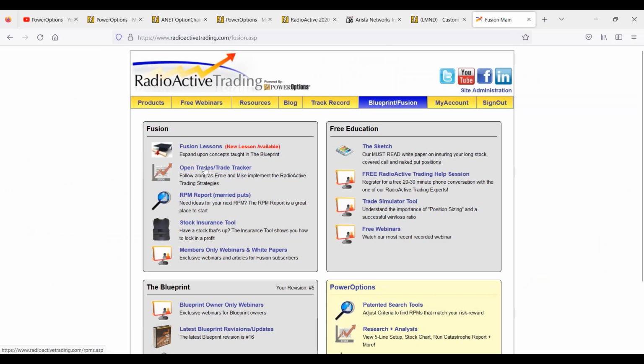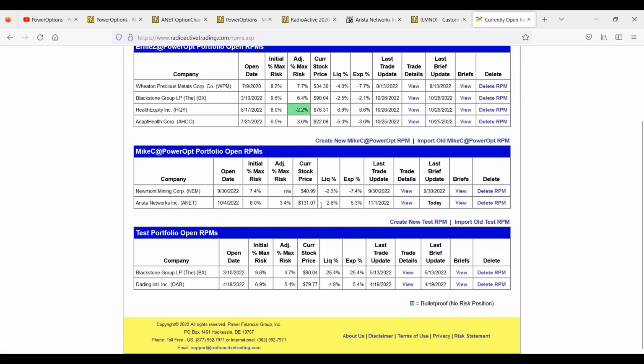I'm going to radioactivetrading.com. This is the website that follows the blueprint, of course, and you can see the RPM reports and so forth, new married put positions similar to search tool and power options, lessons that enhance what's in the blueprint and help new blueprint owners get up to speed. And then Ernie and I post our actual trades here for the structure.